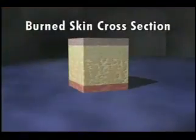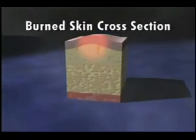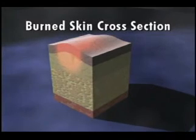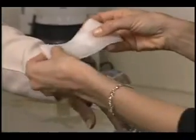Burns are among the most painful and potentially damaging injuries a person can experience. Not only is the skin damaged the instant the injury occurs, but if not properly treated, it will continue to burn and damage sensitive tissue for hours. Using Burnfree can dramatically lessen the pain and trauma of a burn injury.